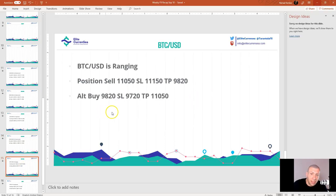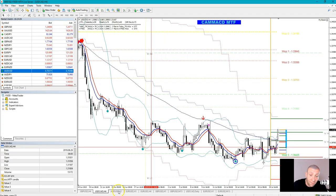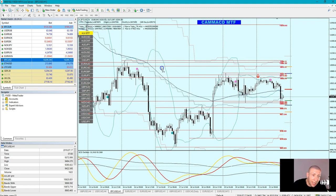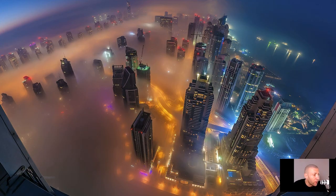Now the Bitcoin, sell 10150, stop 11150, TP 9820, buy 9820, stop 9720, TP 10150. The Bitcoin is also having some sort of range here. This looks like a range to me. Definitely the Bitcoin dollar, you see it's not showing any signs of strength or weakness. So I'm going with red levels, of course. Red levels, very, very accurate.